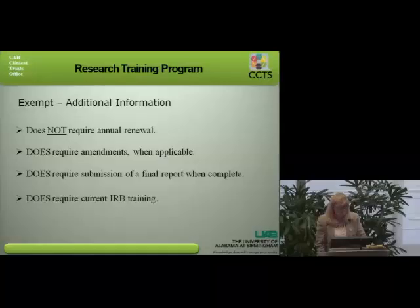Okay, exempt, we see very few amendments. Most of what we see in exempt research is change in personnel. Okay, this has changed. It says it does require submission of a final report. It does not require submission of a final report when complete, but it does require current IRB training. So if you are an investigator on an exempt project, we will require you to have IRB training, and when you submit your initial application, you would be required to submit the protocol oversight review form.